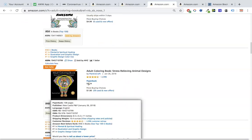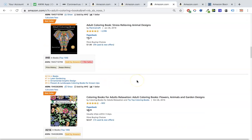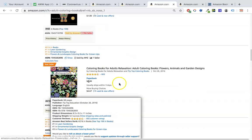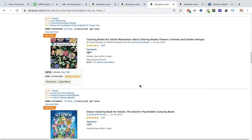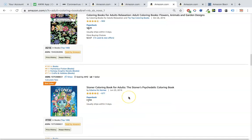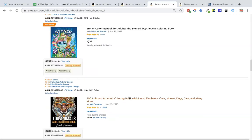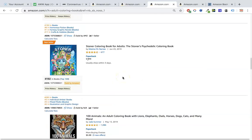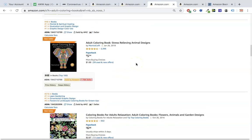So you've got another one here, 48. I mean, these numbers are just absolutely unheard of, and these people are just making so much money from these books. So you can see they're not all independently published. I would guess this one down here will be, yeah, this one here is a stoner colouring book for adults. It's another great niche you could do if you are that way inclined. You've got animals colouring book. Come on here and just see which way you want to niche down into, and just go about making those books.